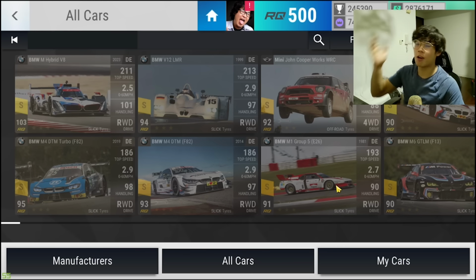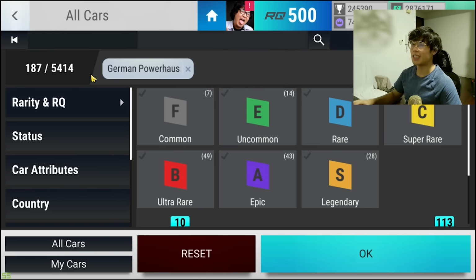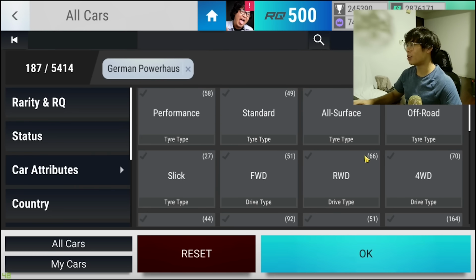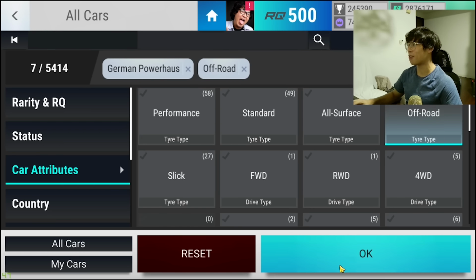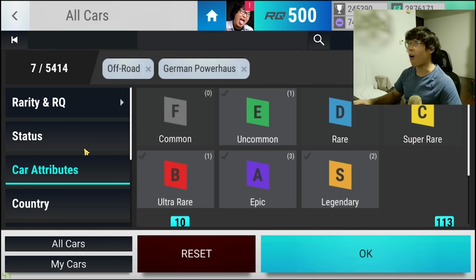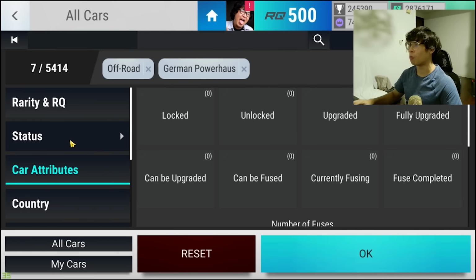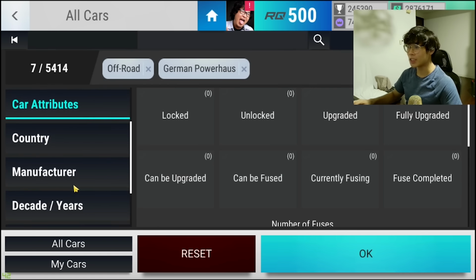Whether it's a good thing or a bad thing, I'm going to let you guys decide on that one, okay? The first thing I noticed is this. They added 187 new cars, right? Out of 187, only 7 are off-road, right? So there's 7 off-road cars, and out of all the off-road cars, every single one of them is a prize.